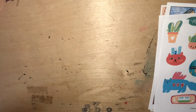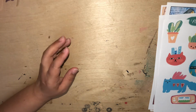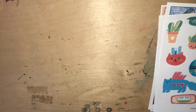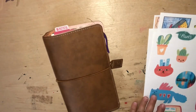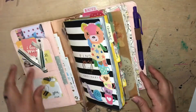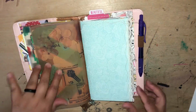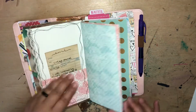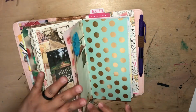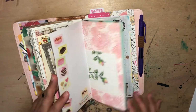Anyway, so I work in a lot of journals at the same time. So where should I start? Okay, so I have this traveler's notebook, and in the traveler's notebook I am working on this vintage-ish style traveler's notebook, and I've just been creating these layouts. I think I did this on camera. I didn't do this on camera, but I did that one.